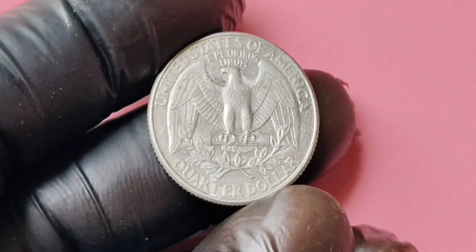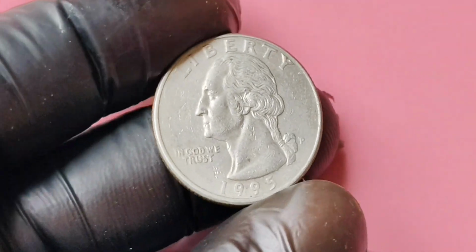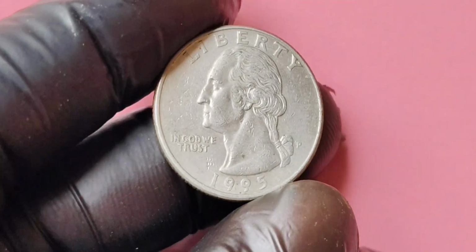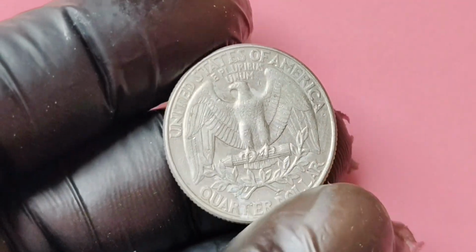The mistake wasn't widespread, and only a handful of these coins were ever released. This rarity combined with the historical significance of the error makes it incredibly valuable. Over the years, the value of these error coins has skyrocketed.